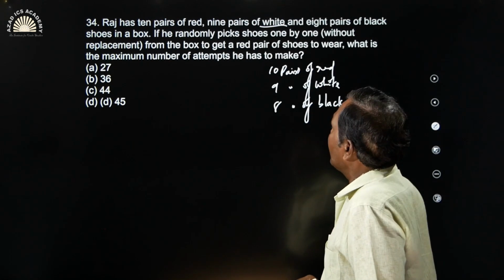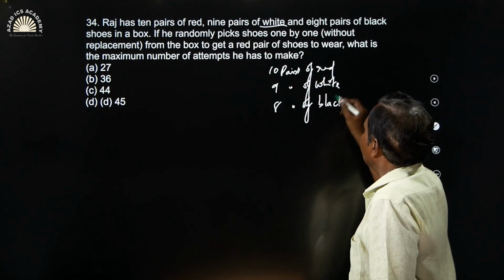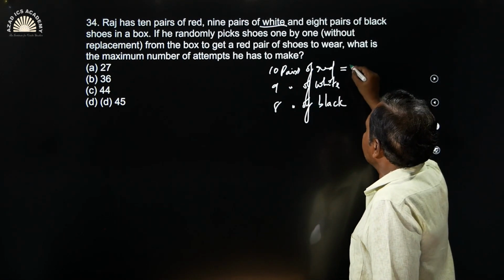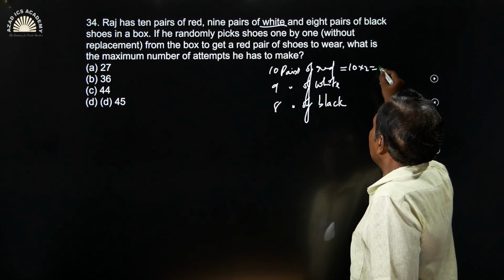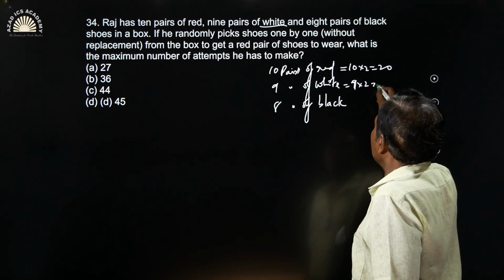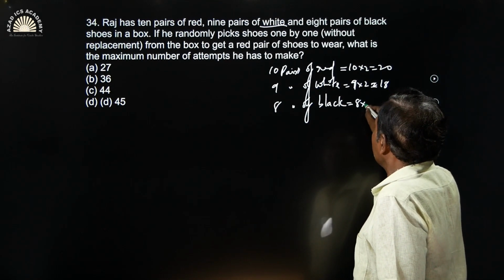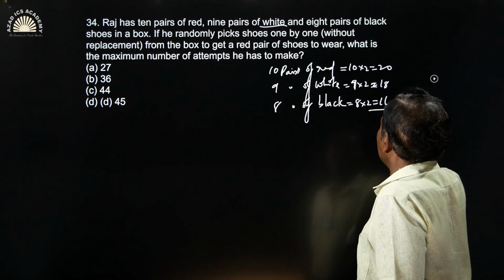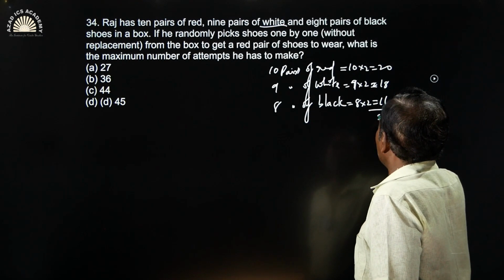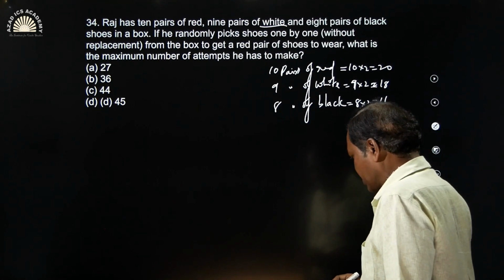So there are so many, and he picks shoes one by one. Total number of pairs are given. Total number of shoes: 10 into 2 is 20, 9 into 2 is 18, and 8 into 2 is 16. The total is 54. Total number of shoes are 54 in the box.